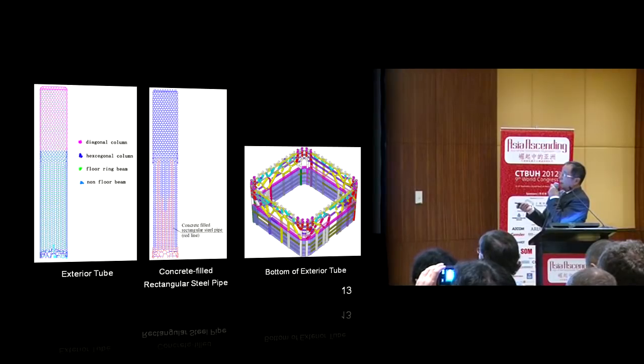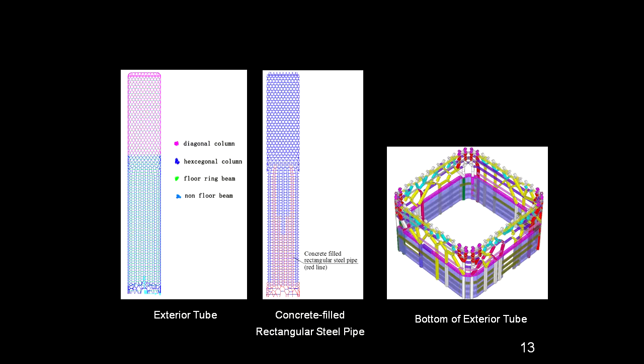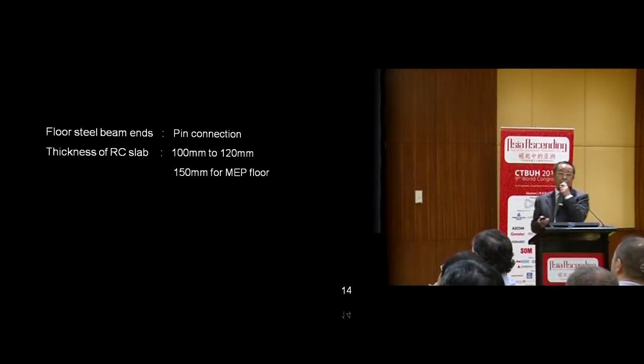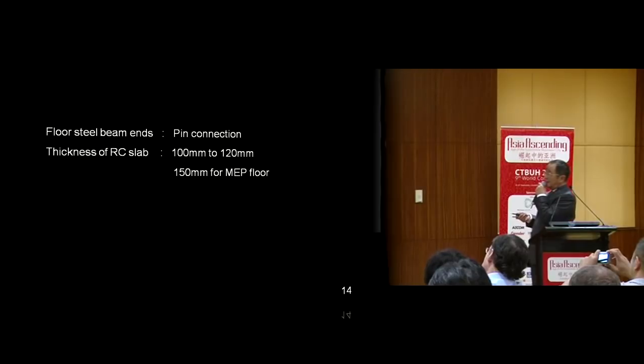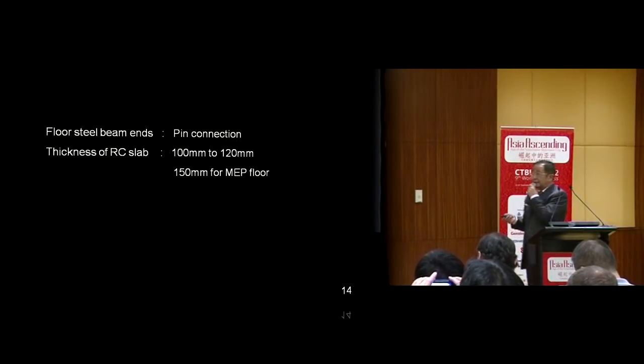The structure framing, we can see in the hexagonal tube: for the columns we use concrete-filled rectangular steel pipe, and in the corner we use rectangular steel pipe with no concrete inside. The floor is a pin connection between the core and the exterior tube by steel beam, and the floor slab thickness is from 100 to 120. Only for the MEP area we use 150.